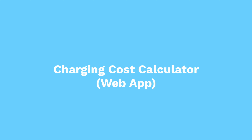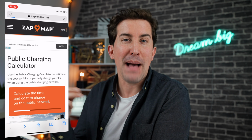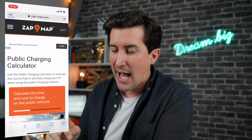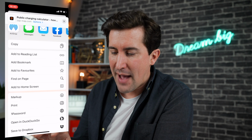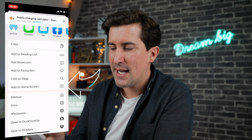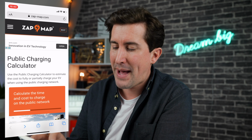Okay, so this next app isn't strictly an app. It's actually a web page, and it's part of ZapMap's website. But you can make this a launchable kind of like web app by pressing the share button and then going down to add to home screen. And it's just essentially a bookmark, but it's an easy way to launch this really helpful page.